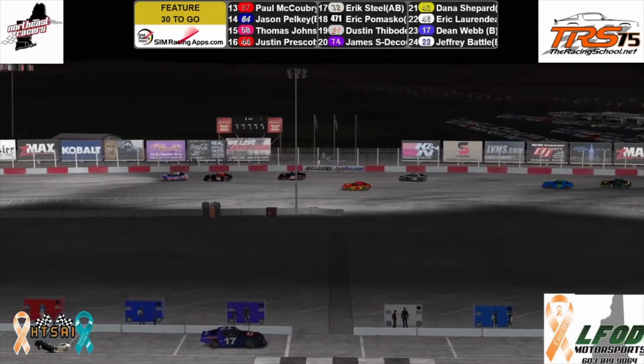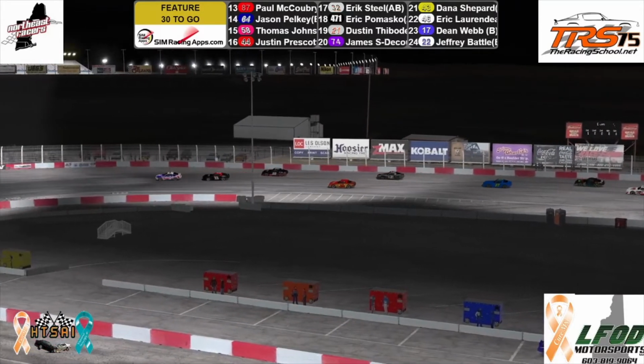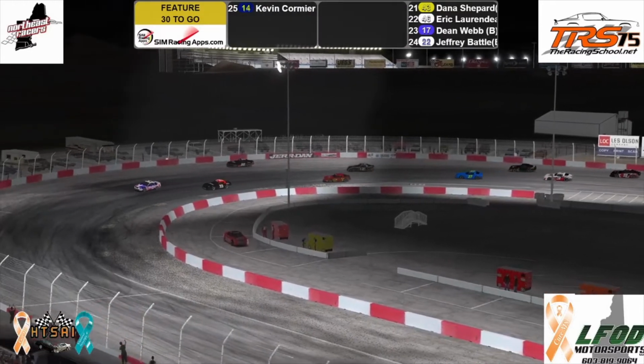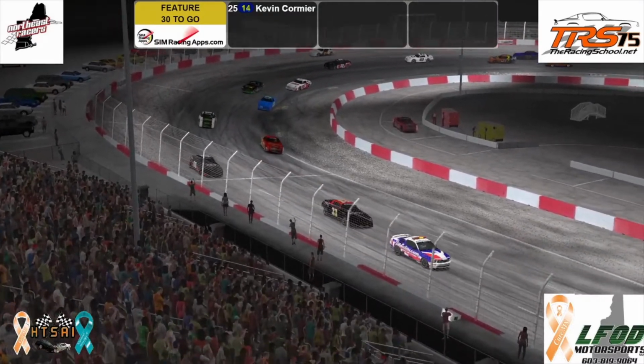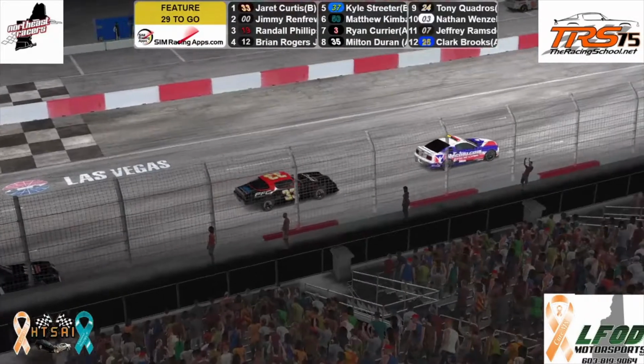Alrighty, currently still the lead has not changed. You've got Jarrett Curtis, Jimmy Renfrew, Randy Phillips, Brian Rogers, and Kyle Streeter as their top 5. Matthew Kimball coming back in 6th. Ryan Courier has dropped back to 7th. Milton Duran up to 8th. Tony Quadros back to 9th. Nathan Wenzel and Jeffrey Ramsdale 10th and 11th.